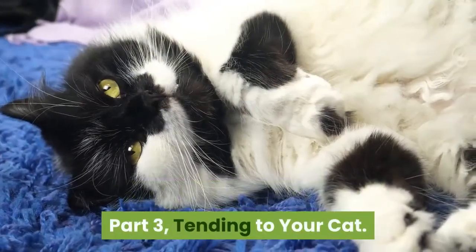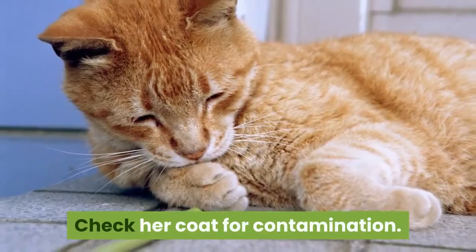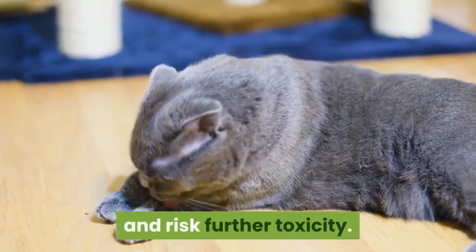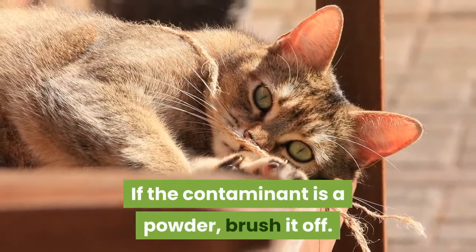Part 3. Tending to your cat. Check her coat for contamination. If there is poison on her coat, when the cat grooms herself she will swallow it and risk further toxicity. If the contaminant is a powder, brush it off.